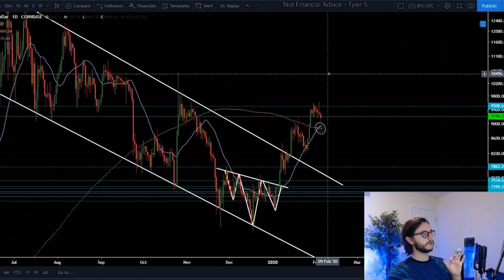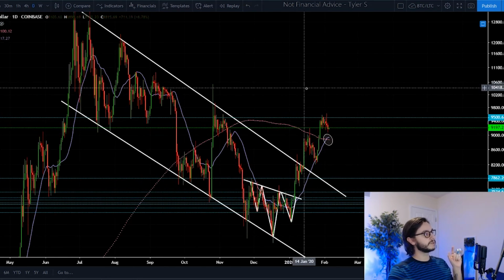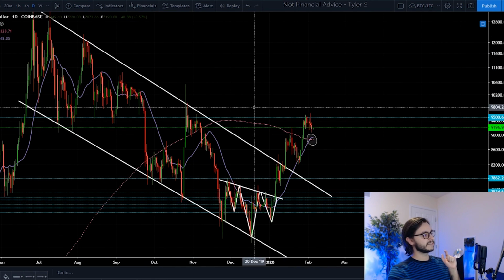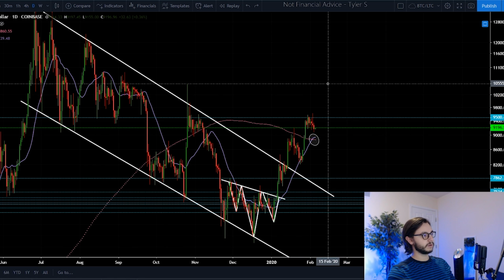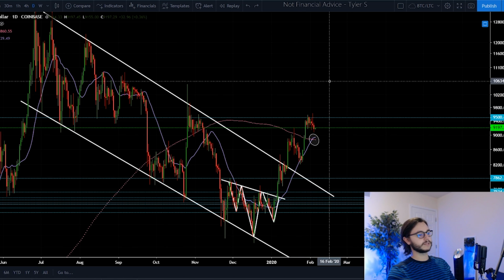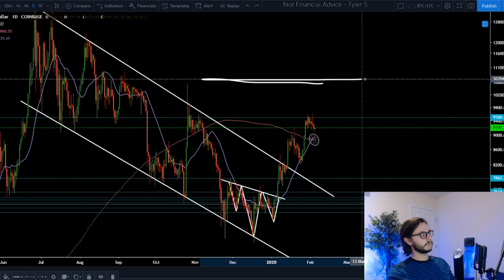break this very key area, because again, this, guys, has proven to be a very important area. We need to set a higher high here. Okay, so in order to do that, technically we need to get above 10,500. So technically we need to get above this.